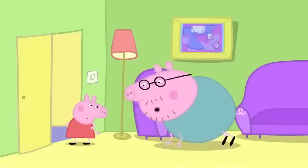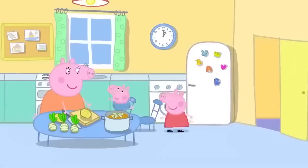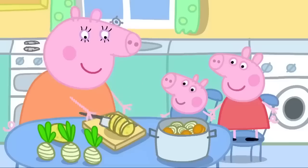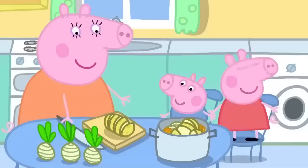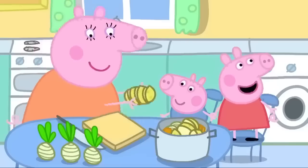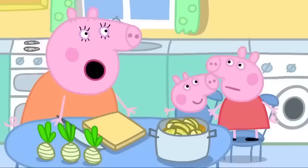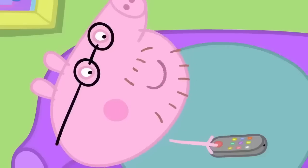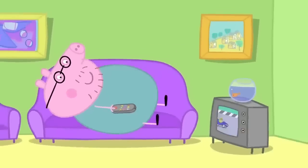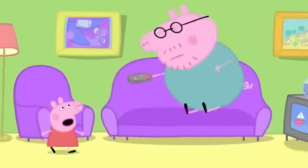One. Two. Three. Mummy Pig, Peppa and George are in the kitchen making lunch. Six. Daddy Pig is still doing his press-ups. Eight. Daddy is doing very well. 10. Yes. 11. I do hope he's not overdoing it. 12. I'll go and see. 13. 14. 15. 16. 17. Daddy Pig, you're cheating. You should be doing press-ups.